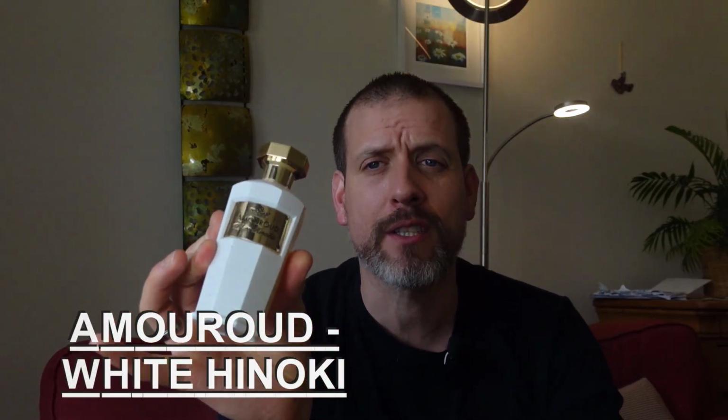This next one is from a house I don't have a lot of fragrances from. I really should get some more. Again, it's one of those things where you forget what people have got out. This is from Amaru. This is White Enoki. Now this is a woody, spicy thing. This is more for your evening time wear. It is really gorgeous. But at the top, it's got that beautiful blood orange and pepper.